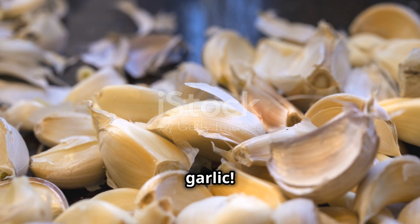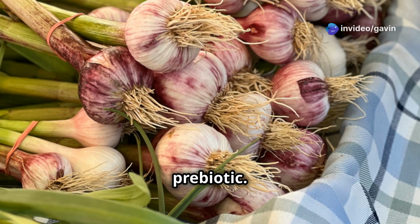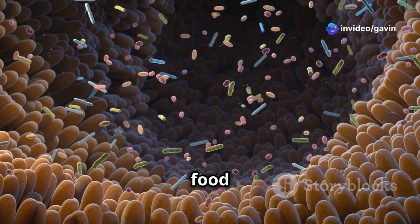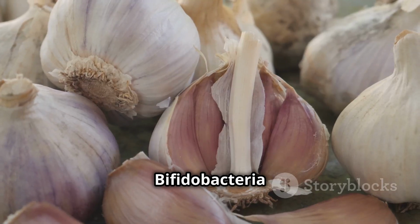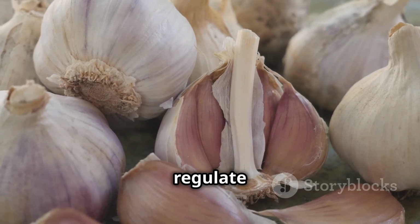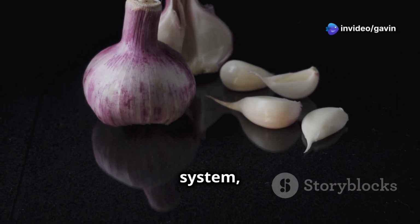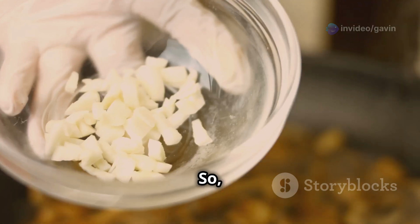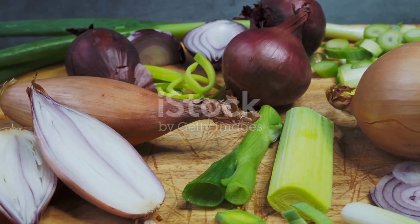Next up is garlic. This pungent bulb is not only a flavor enhancer but also a potent prebiotic. It contains fructooligosaccharides, FOS, which act as food for good gut bacteria like bifidobacteria. Bifidobacteria help break down complex carbohydrates, produce essential vitamins, and regulate bowel movements. Studies show garlic can boost the immune system, reduce inflammation, and have protective effects against certain cancers. So, be generous with the garlic. Your gut will thank you.